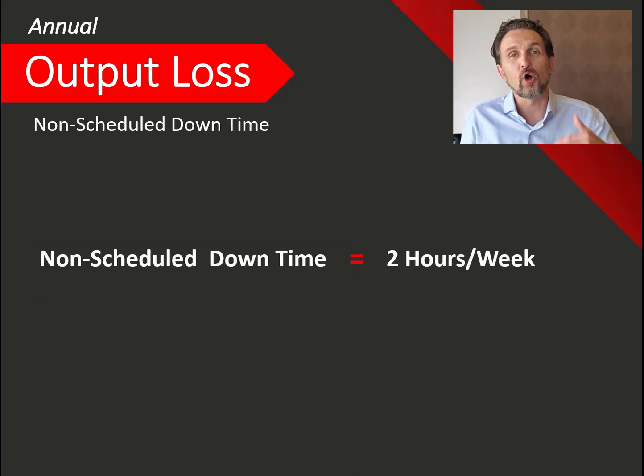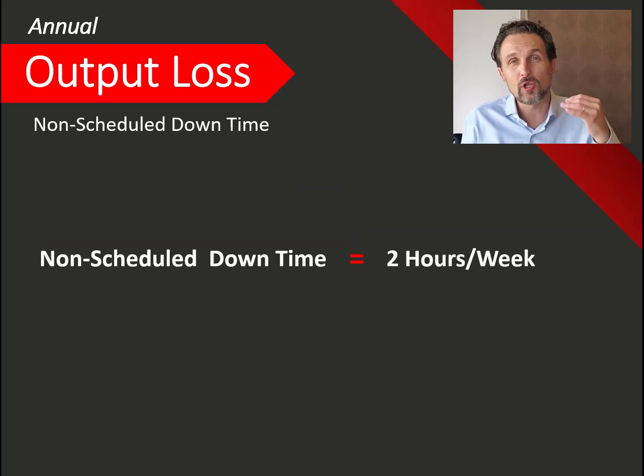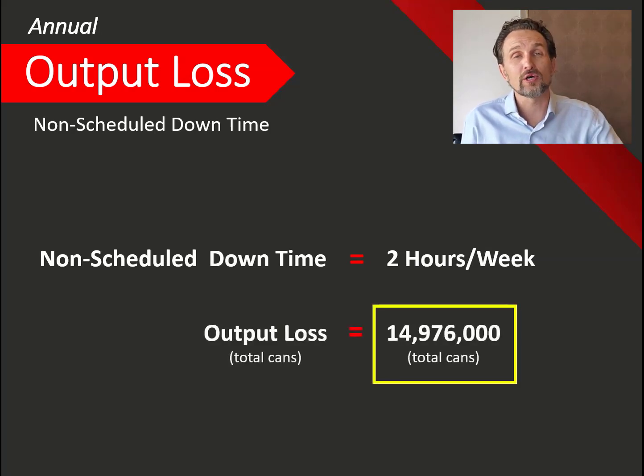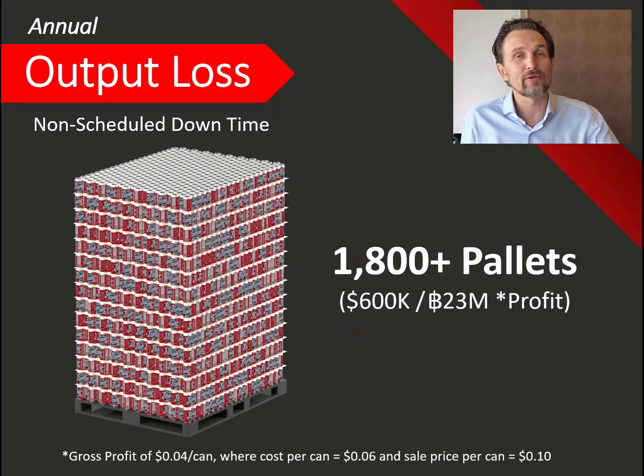So let's put some numbers behind this. So let's say that you had non-scheduled downtime for just 2 hours a week. That is only 1% of your potential operating time over the course of that week. That alone will cost you almost 15 million cans a year. So let's put that into perspective. If we take a standard 211-413 can, that is approximately 1,800 pallets of cans. And that could cost you $600,000 or 23 million baht of gross profit.